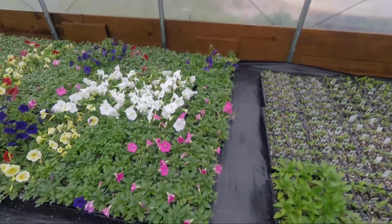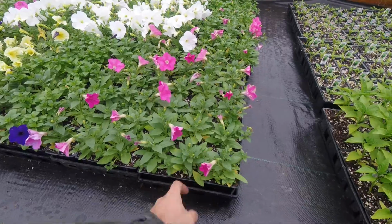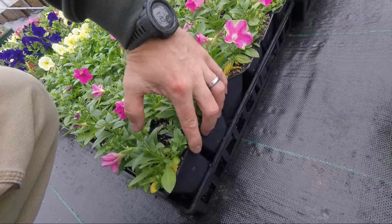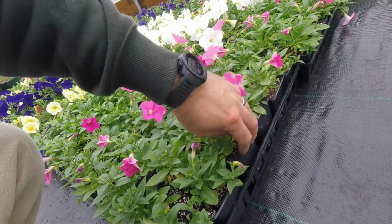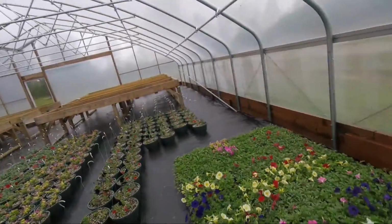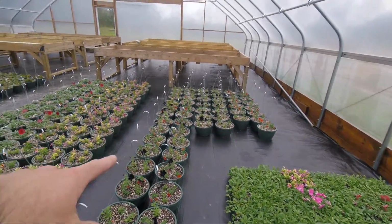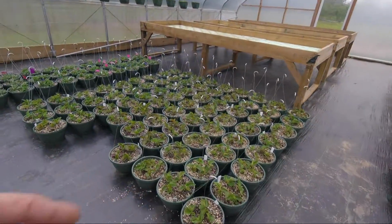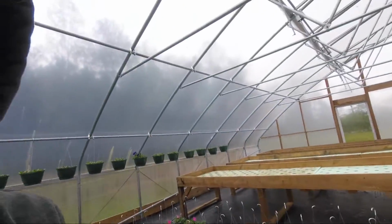Got a bunch of petunias in 1801s, which is just what we call the size of the insert. So you can see there's 18 cups in a single pack, and 12 packs, or 18 cups, in a tray. Bunch more petunias and calibrachoa here. We've got some dragon wing begonias coming along.